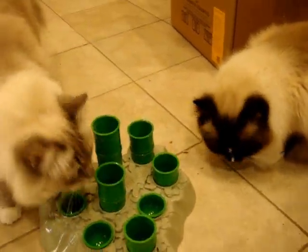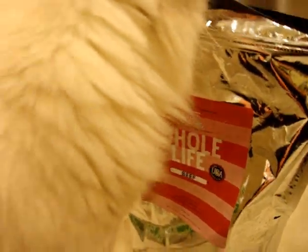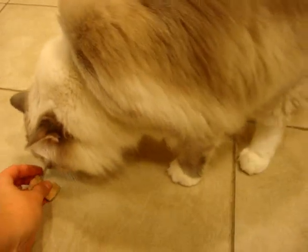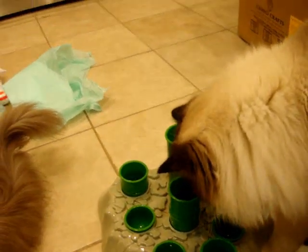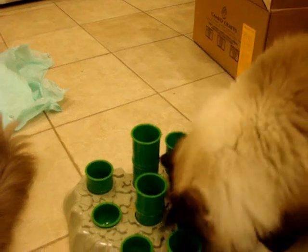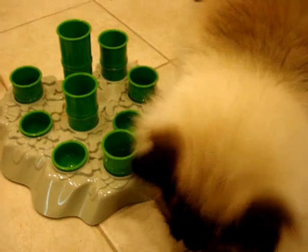And what I've stuck in there are Whole Life freeze-dried beef treats. Jiggy, you want a couple more? I was introduced to these a couple years ago by someone who feeds all of her cats raw food. I'm going to put that in here. Ready? Smell? Okay, it's being dropped. Whoa! So cute! Get that ball! Oh, get that! You're going to have to get it! There you go.